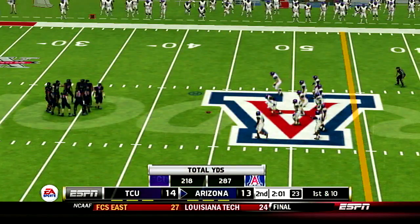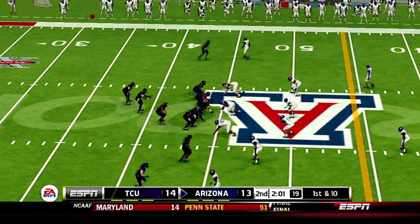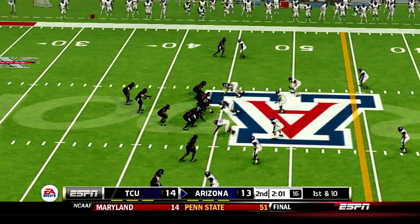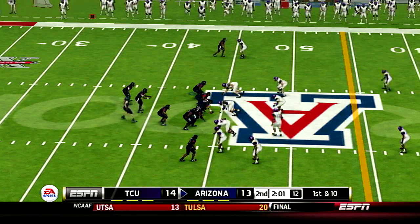In a game that's this close, you can't afford to waste possessions. Three down. Here we go. Green 9, green 9, go!